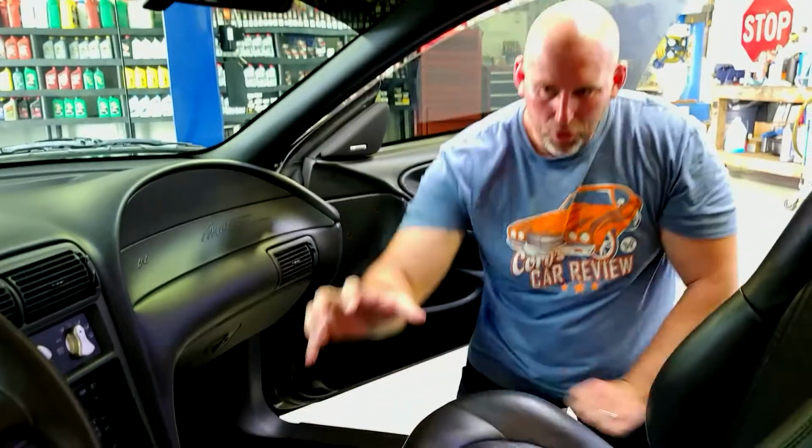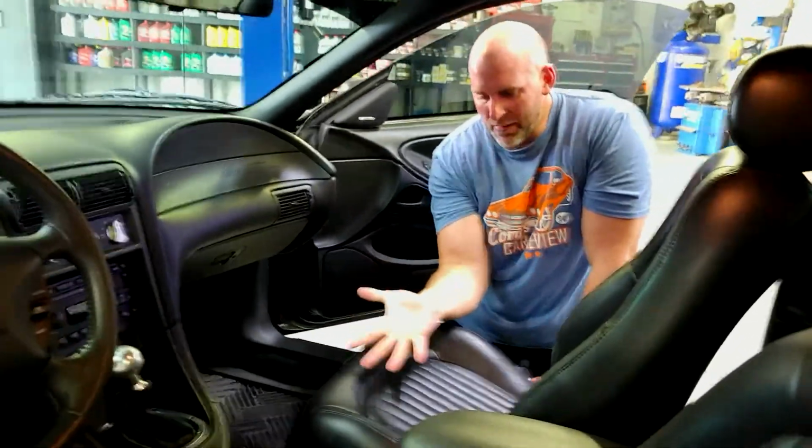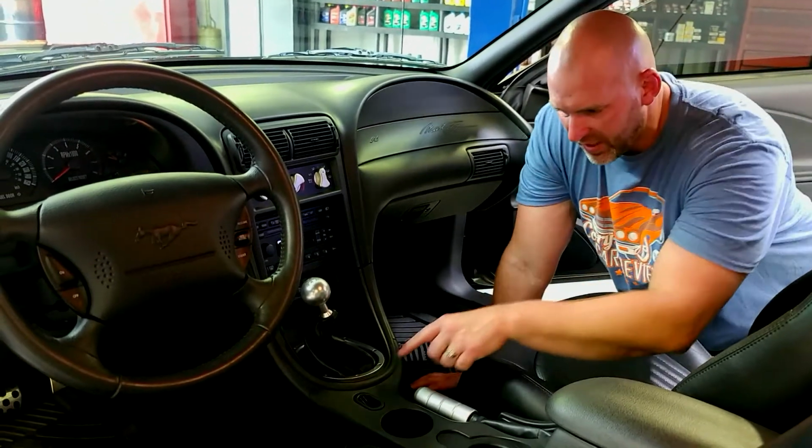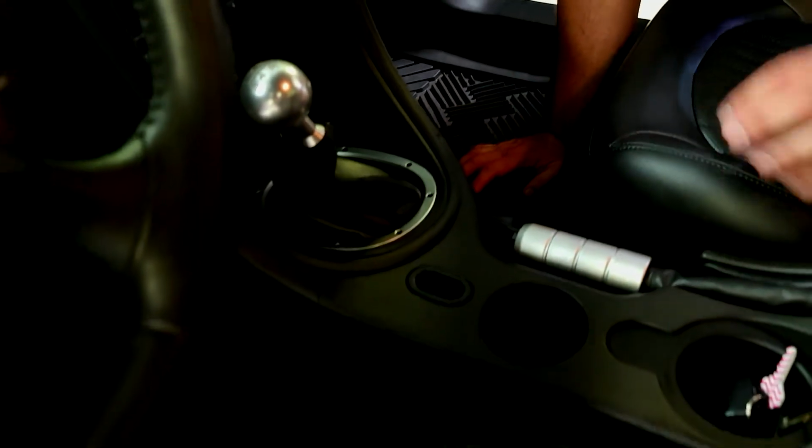The seats are replicated after the 68. The stitching is different than the regular 01 GT. The stitching looks like the 68 Mustang and has the same stitching in the back seat. You have the brushed aluminum shifter knob right here, and I will tell you, in the middle of summer, that will burn the crap out of your hands. You'll reach down to grab that to shift it, and you'll have a 5-speed imprint on your hand, I promise you. That's hot. You also get the brushed aluminum ring right here for the shifter boot.